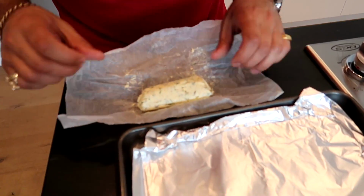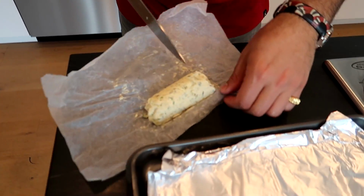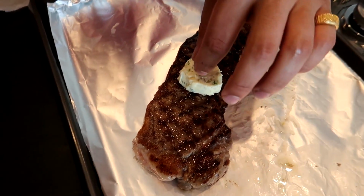And you guys can see it has hardened up now. What we wanna do is grab a nice slice of the butter, so we can roll this out. We'll grab a nice slice. We're gonna plop it right on top of the steak.